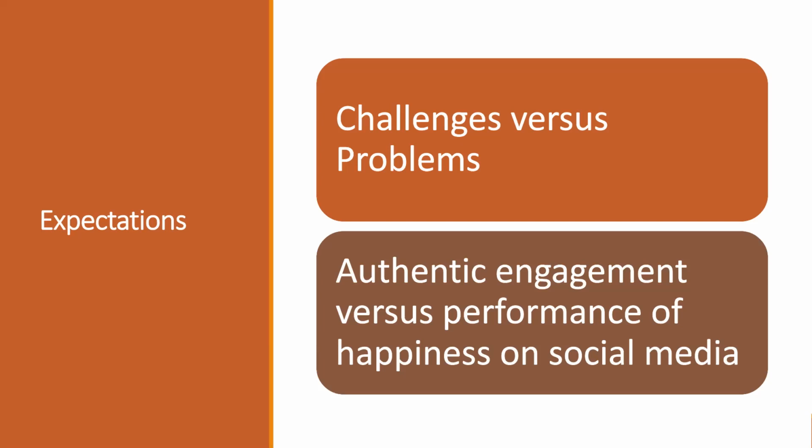A problem, in contrast, is defined as a situation or obstacle that a student cannot nor should not face by themselves. A problem is typically not a growth opportunity. I want to emphasize that students will have support from both the GEC staff here at Elon and the staff at our affiliate and exchange partners for both challenges and problems, but the responses to a challenge versus a problem may potentially look different.